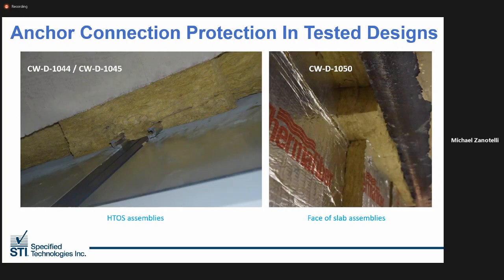In some cases, we can allow the fist slider assembly to extend below the safing a max 2 inches without additional protection, which we have in our UL system CWD 1044 and CWD 1045. While other designs fully encapsulate the anchor system, allowing the mineral wool to extend below the floor slab by a max of 2 inches, as detailed in our UL system CWD 1050.